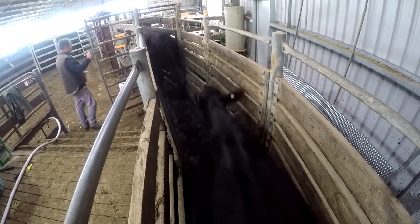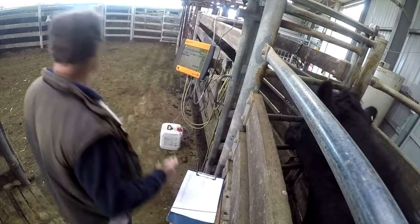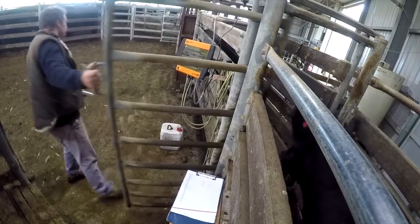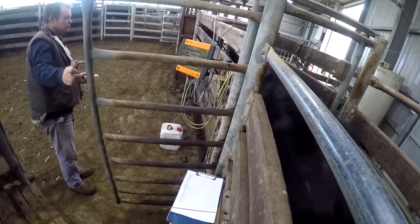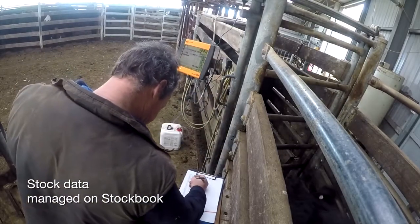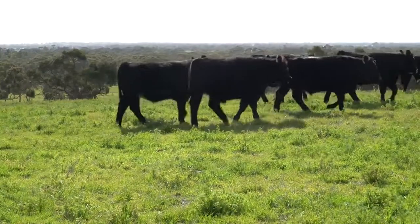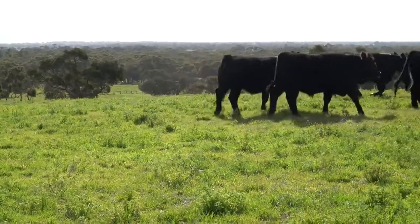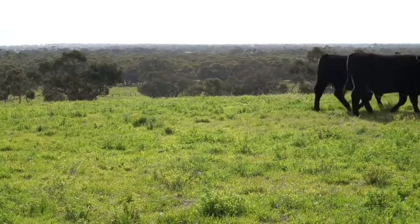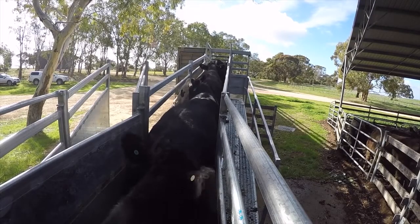When a herd goes over the scales, Stuart will take that recorder to his office. He will download everything onto our computer file, which is Stockbook. It's a computer system that deals very well with crossbreeding and composite breeding, which is essential for us. And then that can be used in whatever way we consider best.